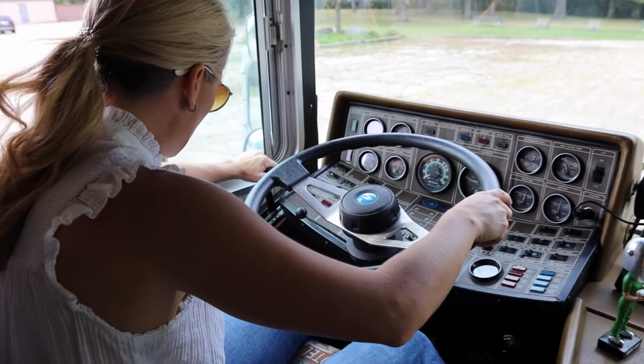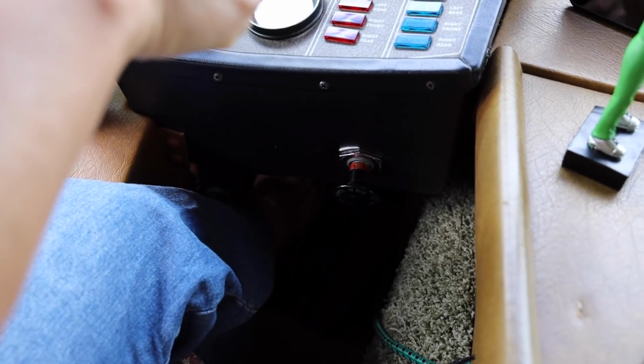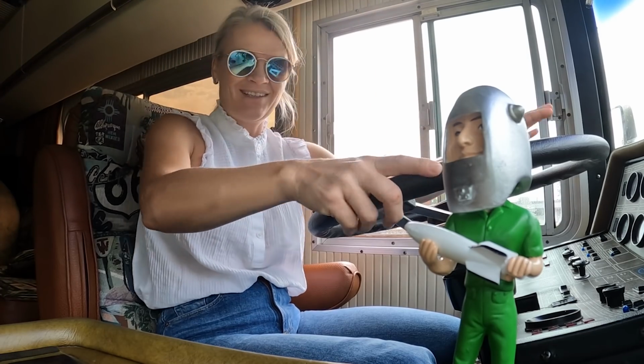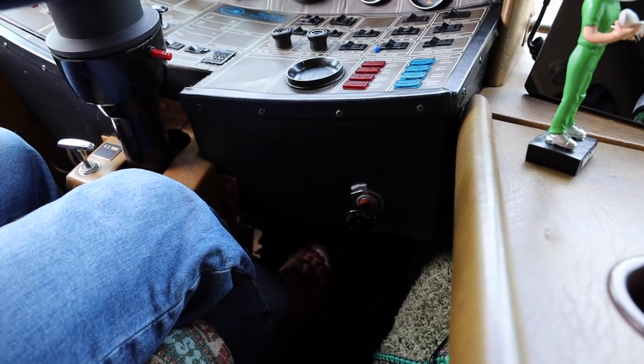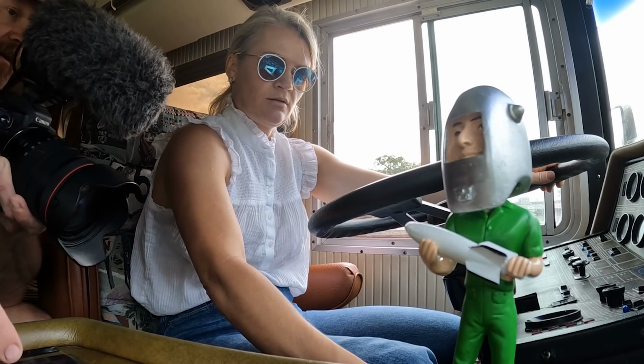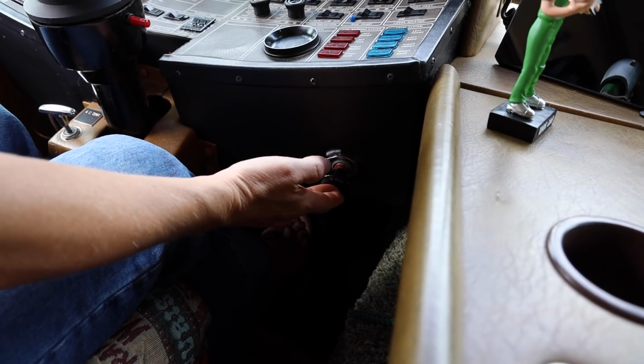Okay. You're in drive and you get your foot on the brake? Foot's on the brake. Now push that air brake. Hold on. Before you just go, you have a tendency to just go. Go ahead and push that little button in. Why? Because that's the air brake. You gotta take it off. That's what I was talking about. How do you make it stop? Push it in. Just kept talking about this air brake.